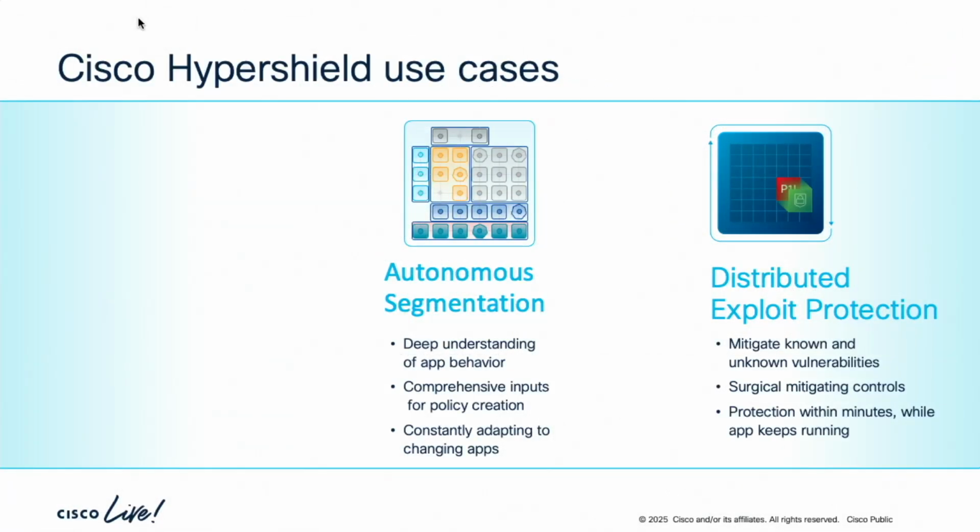Today, let's focus a bit. So the previous talk took the top-level message, how everything fits in the portfolio, how things are evolving. So now let's spend the remainder of time doing somewhat of a deep dive into, okay, what is Hypershield, what can it do, how does it work, right?